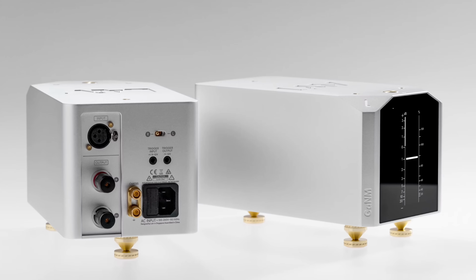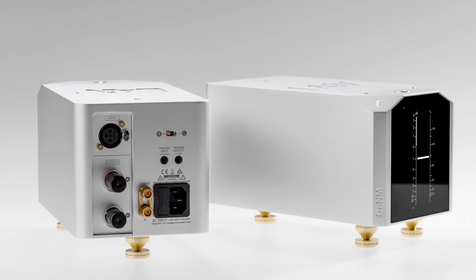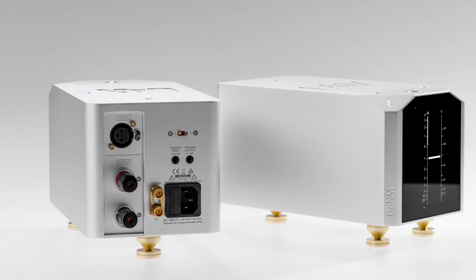The other option is a strange one. It is the Laiv Harmony GaNM. Now, I have to say I have not heard them. I don't have experience with them, as I am a bit reluctant to spend $4,500 to buy this amp, as it is such a steep price for an amp. At that price you can get some monster amps.